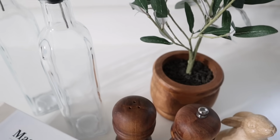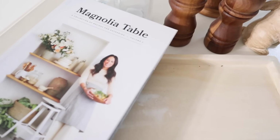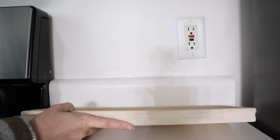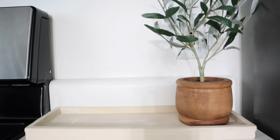Sticking with that functional theme, I collected a few pieces that I thought would work well to create a little vignette on the counter space in between my oven and my refrigerator. You can see that this is a very small area of countertop and it almost lacks all functionality on its own, so I thought that this would be the perfect solution.